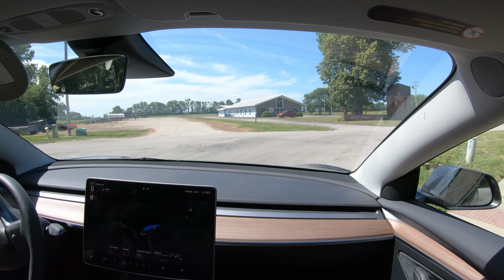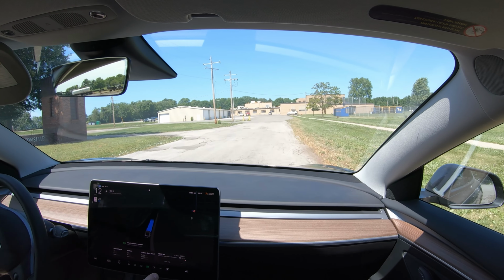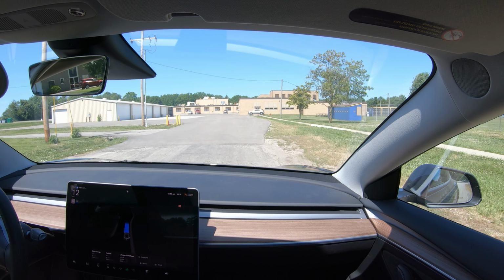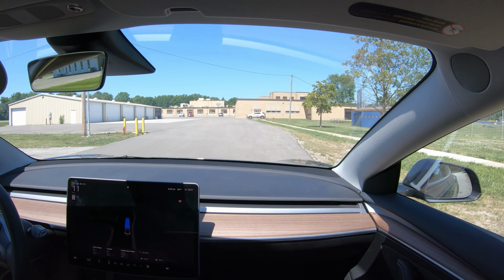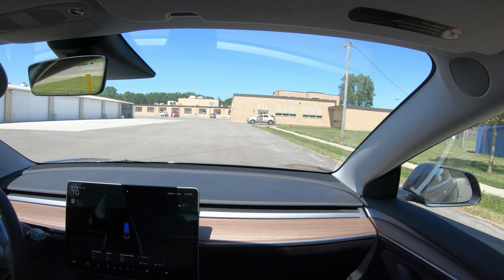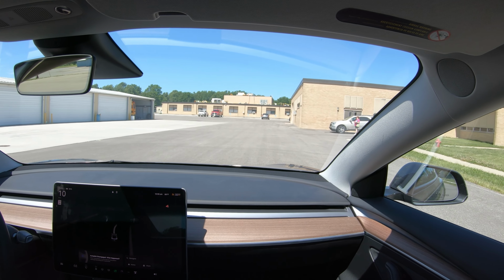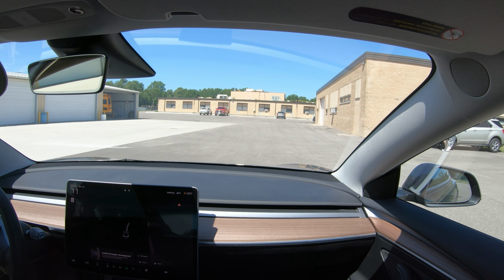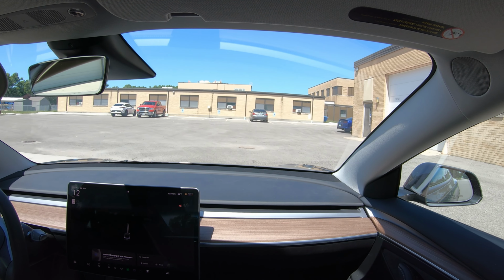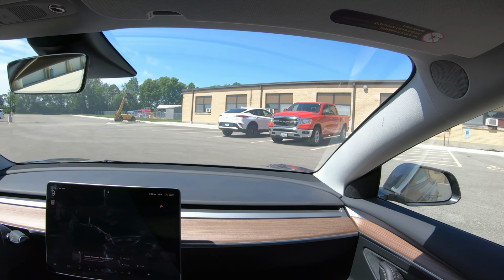Okay. Now your destination is on the left. I assume this is a school, right? Yeah. Car is going to be very confused about where to go. Yeah, there's school buses and stuff, so it must be a school. Oh, I was going to go right, but I can't go right. It ends.